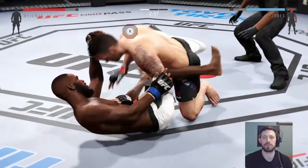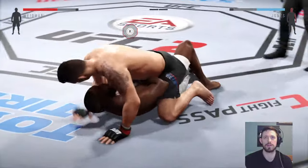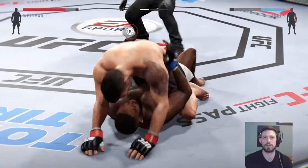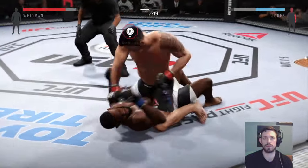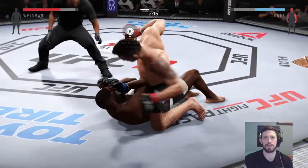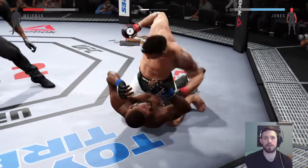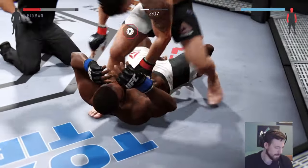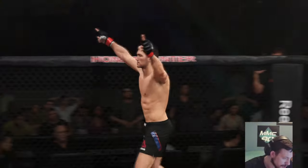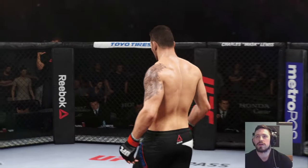So close. Weidman gets it to half guard. Nice pass. He's going to step right back over. Big right hand. Huge right hand. The All-American putting his striking skills on. Oh, he's hurt. That's it. The fight is over. TKO victory. He was not intelligently defending himself. Too many big shots get through, and that's the end of the fight.